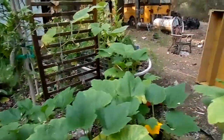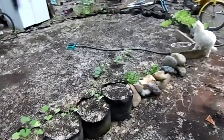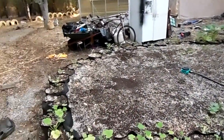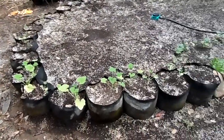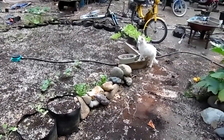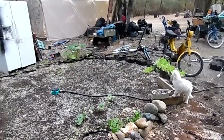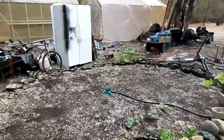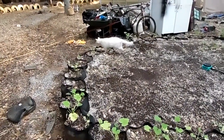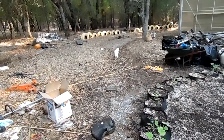All sorts of stuff growing out here. I spin around, see this circle of stuff? I flattened this all out and I put a swimming pool here, a used one that my son gave me. I started filling it with water and it got up to like 3,000 gallons and it just burst. The whole side of it burst and it went down the hill where that cat just went.